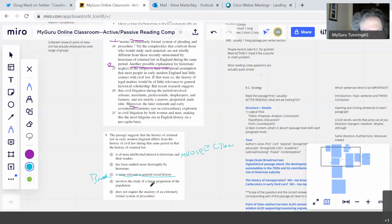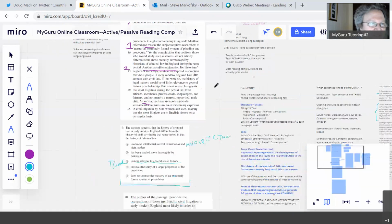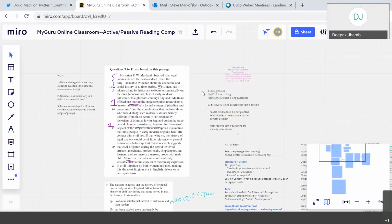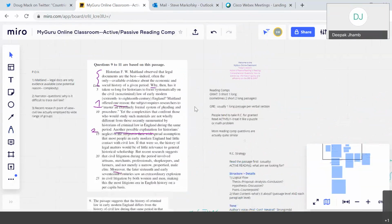Okay. A lot of people guess E. Here's the thing about E. It doesn't necessarily say that it isn't more complex, right? What does it say about the complexity? Because the author says that the complexities that confront are the same. So we cannot say that they differ in complexity because the author says the same.